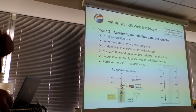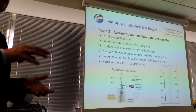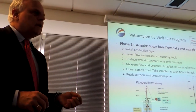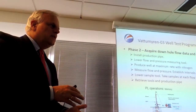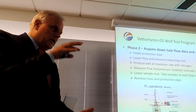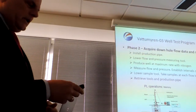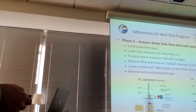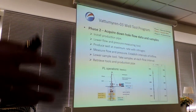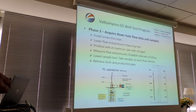When this is finished, we go out and we run a sampler. So we go back in, we produce the well slowly, and we'll take samples at the spots where we see flows. And that will tell us what's coming in the well. Is it only water with solution gas, or is there free gas in there? We literally capture that, keep it under pressure, and send it to a laboratory to analyze. And then we pull everything out, and that's the end of phase 2. So it's all very short term. This will probably take 1 day or maybe 2. Very important data that we'll get here.